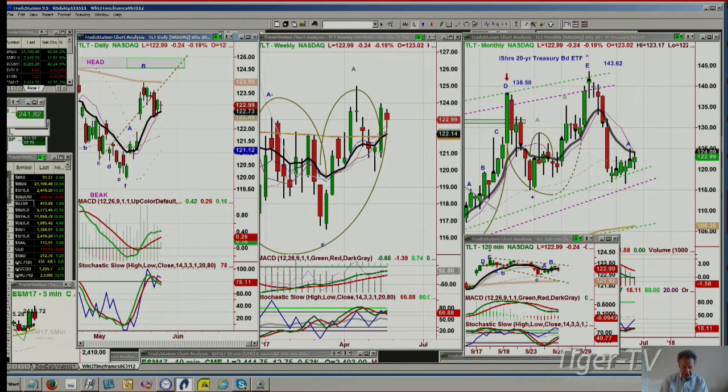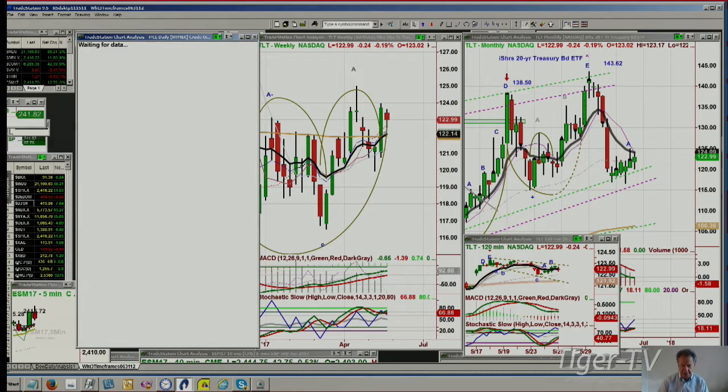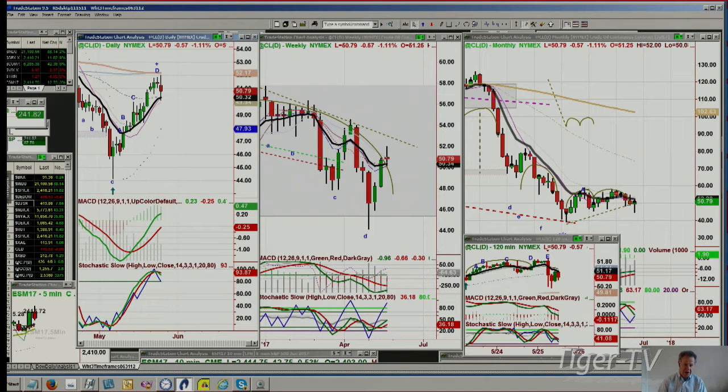So that's the TLT. Crude oil, I think it's made a peak D in the daily. A leg D, and should be a peak D. It's at 50.78, down 57 cents. Leg D almost hit the 200-period moving average resistance on the continuous contract. I think if crude oil pulls back under 49 in the next 3 days, I think that's it for now for crude oil. And we'll be back. We'll be looking at the dollar.